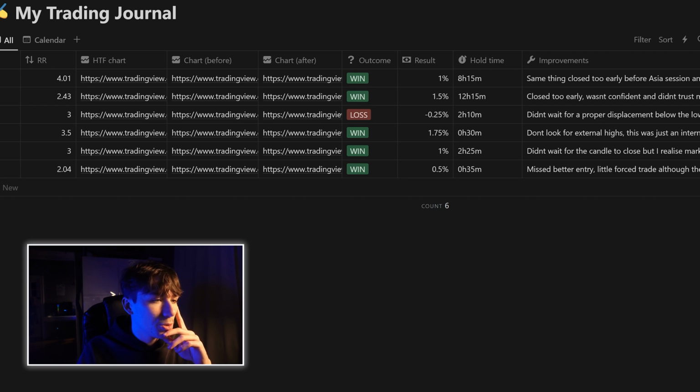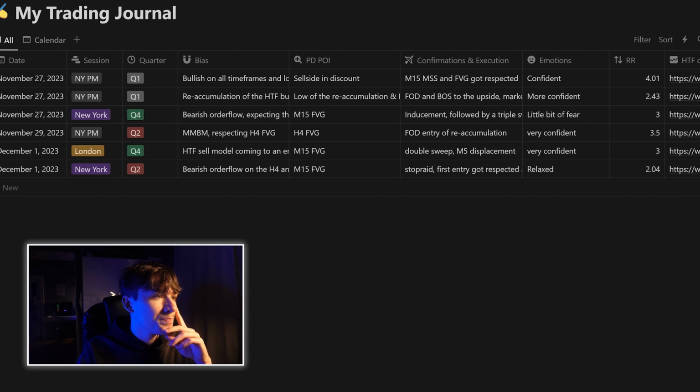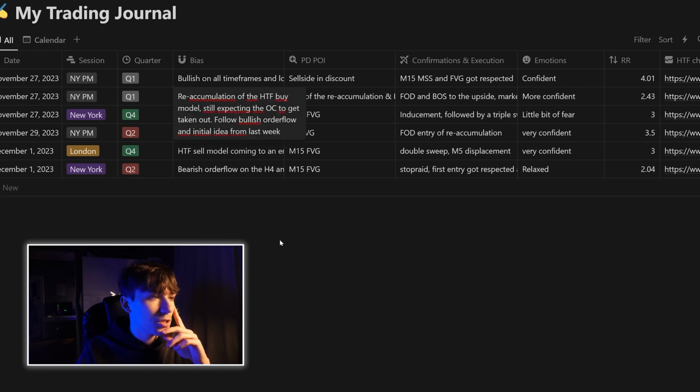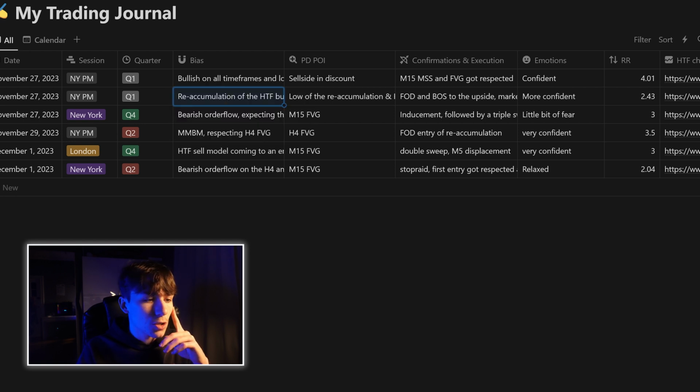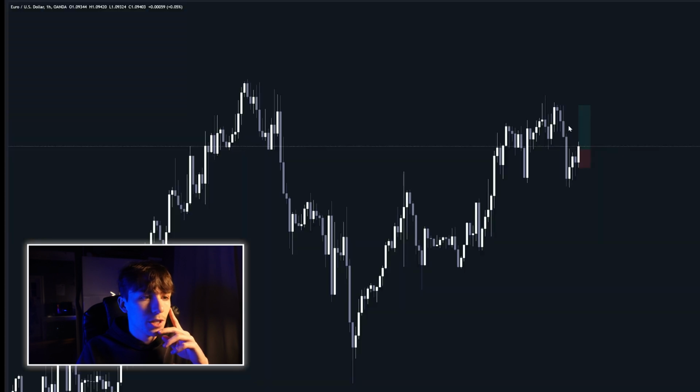Next trade was on Euro USD. It's literally almost the same. It's also in the New York PM session, and I was expecting a reaccumulation of the higher time frame market maker buy model. What was this looking like on the higher time frame? Also very bullish. You don't want to short anything right here, because we have maybe this original consolidation, this strong pivot point, a reaccumulation, and then finally maybe taking this out. So this was my idea, the last move towards that original consolidation.